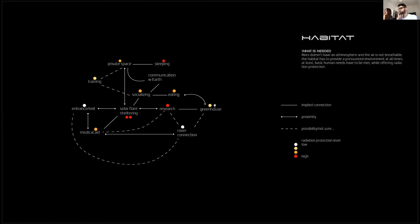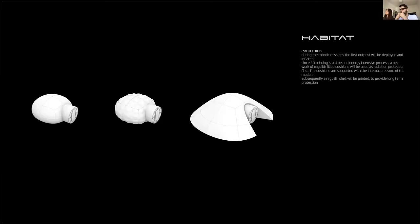And every function, in our vision, needs maybe not the same level of radiation protection. So you would have a sleeping unit that's more protected than, let's say, where you have your greenhouse or your training, because you don't spend that much time there, so you won't need that much resource or mass to protect it.